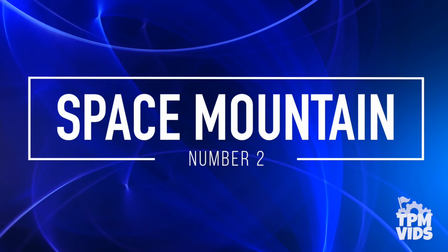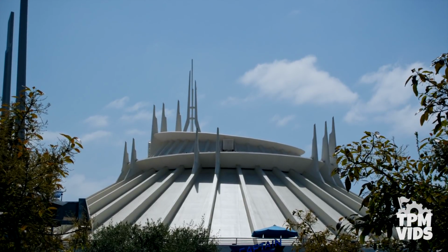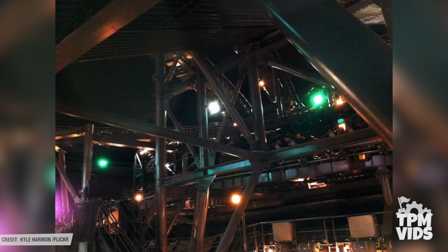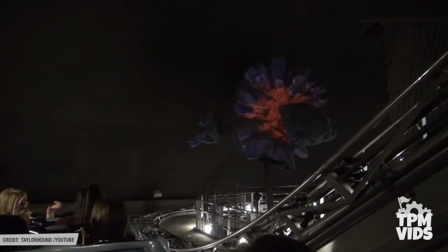Number 2. Space Mountain. Most of the roller coasters at the Disney parks are enclosed indoors and in the dark, such as Space Mountain at Disneyland. If you've ridden before, you've probably been curious to know what the ride would look like if it wasn't in the dark. It's probably every Disney fan's dream to go through this ride with the lights on. And if the ride does malfunction, you most likely get this experience.